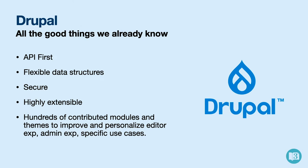Drupal, all the good things we already know: it is API first. It's very important. Actually, this change we did in Drupal 8 was, I think, the first step for the future. Flexible data structures, secure, extensible, hundreds of contrib modules and themes to improve and personalize the editor experience, admin experience, and specific use cases. We are very strong on that. Very, very strong on that.